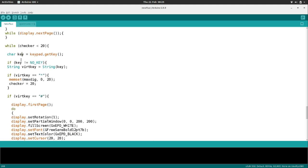Say we put in 5. I'm an idiot. Because that is not... So if it's not no key, so someone's pressed a key, then run this thing here. That makes more sense. So we take that string key and we put it in a string, vert key. I don't know why we do that. We say if vert key is equal to star, then clear the memory, basically.